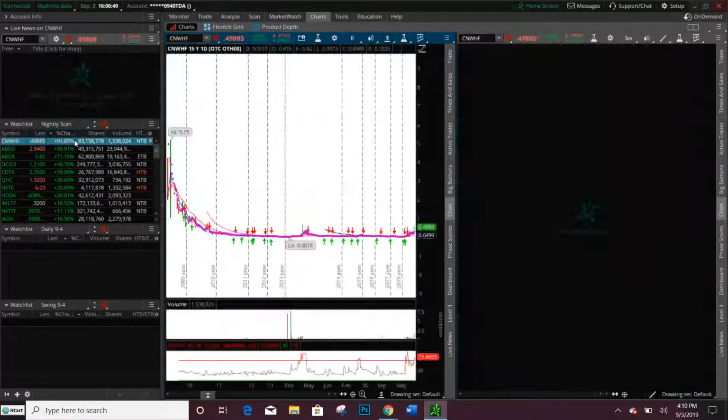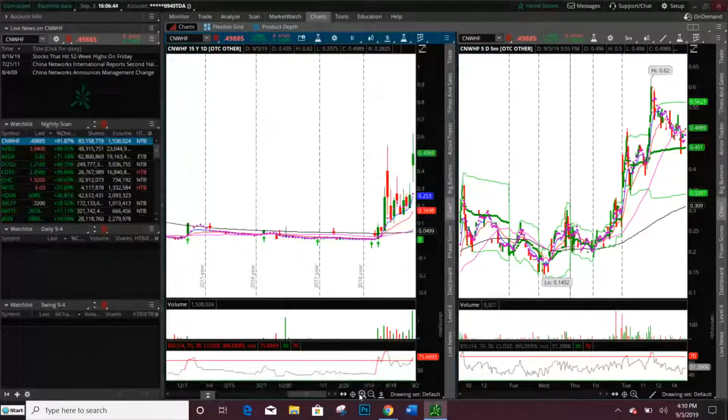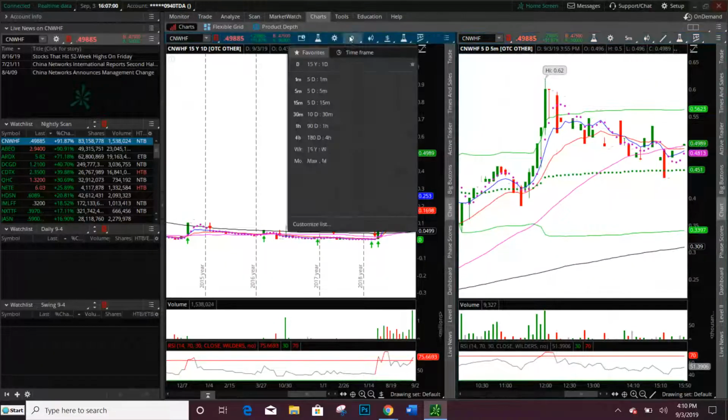So we'll take a look at some other stocks. We'll take a look at CNWHF. And I'm not a huge fan of a high wave candle just because they're indecisive. And if you look at the 5-minute, you can just see that it didn't have a ton of volume, especially there towards the end of the day.